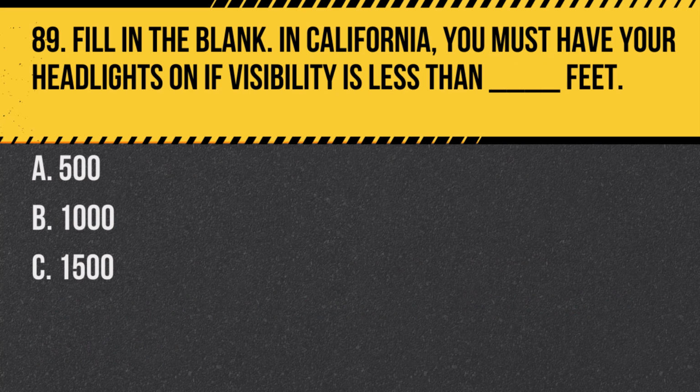Question 89. Fill in the blank. In California, you must have your headlights on if visibility is less than blank feet. A. 500. B. 1,000. C. 1,500. Answer: B. 1,000. You must use your headlights if visibility is less than 1,000 feet.